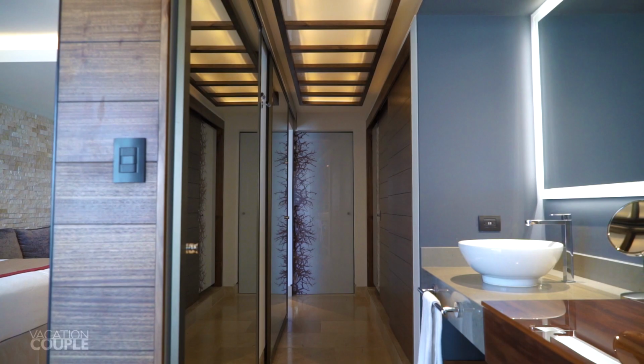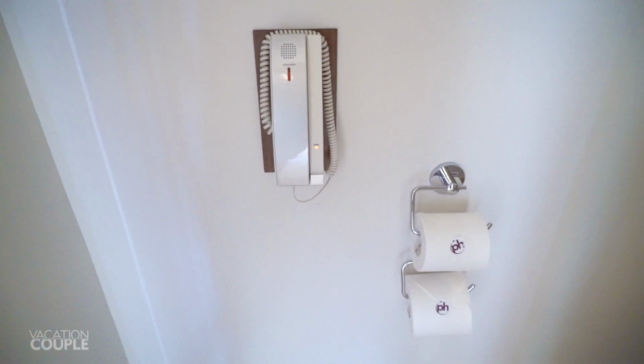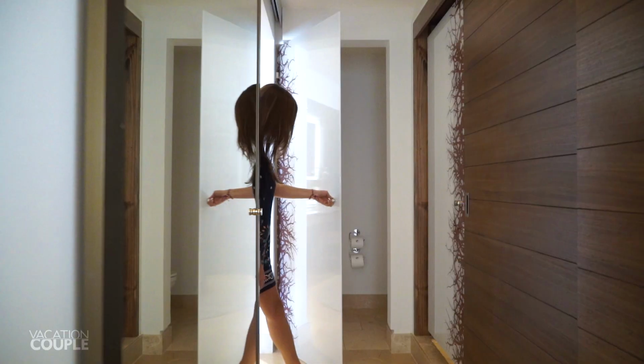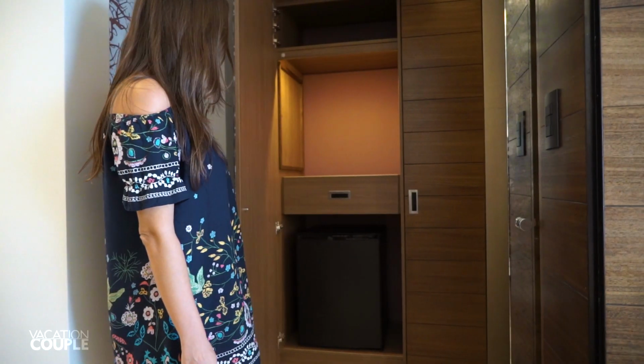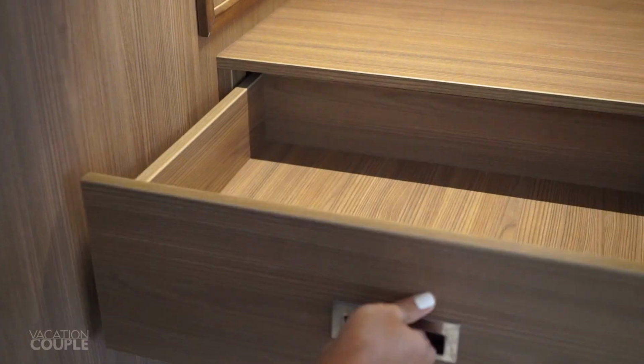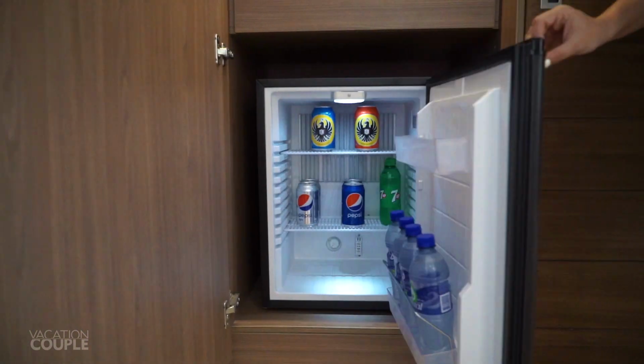There are two large doorways that connect to the other side of the suite, which holds beautifully designed lighting. On one end, you'll find your private area with toilet, conveniently placed phone, and incredible music-inspired artwork. Next to this is a storage area where you'll find a lighted shelf and a large drawer to unpack in. Underneath is your fully stocked minibar.